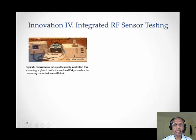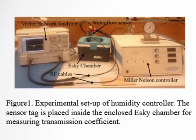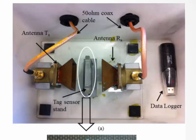Innovation 4, integrated RF sensor testing. This figure shows the photograph of the experimental setup. You can see how complex it is and how many pieces of equipment you need here. First one, we can see the Miller controller, and then there is a chamber that creates the controlled environment, and this is the Agilent vector network analyzer. The experimental setup is shown in figure 2, and that is the photograph inside the chamber. There is a data logger connected to the Bluetooth, and then the sensor is in between the two horn antennas. The horn antennas are connected with this vector network analyzer's 2 ports.